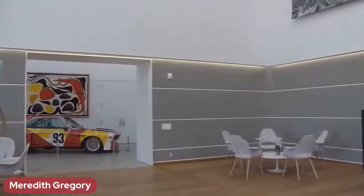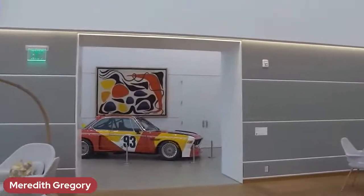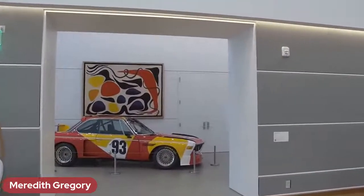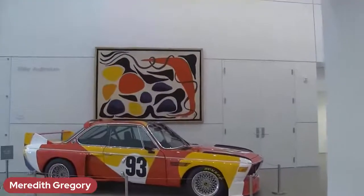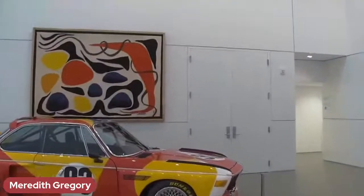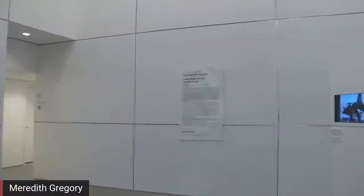And as I'm walking, sometimes with this camera, I freeze when I'm walking. So I promise if I freeze, I'll come back in just a moment. So here's our race car. So artists not only use paint and drawing, but they can also draw on things like cars as well.